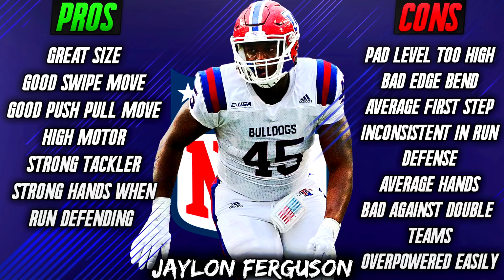I talked about how he can dive back into those gaps, but a lot of the time he's overpowered by offensive linemen that just frankly are bigger and stronger, and they play lower, and it's a leverage game. That's what football is, and Jaylon Ferguson, to me, falls victim to that pretty often because he gets stood up. His hands, as far as a pass rusher, they're average. They're not too quick. He has some good pass rush moves, but they're not incredibly strong on a down-to-down basis as a pass rusher.